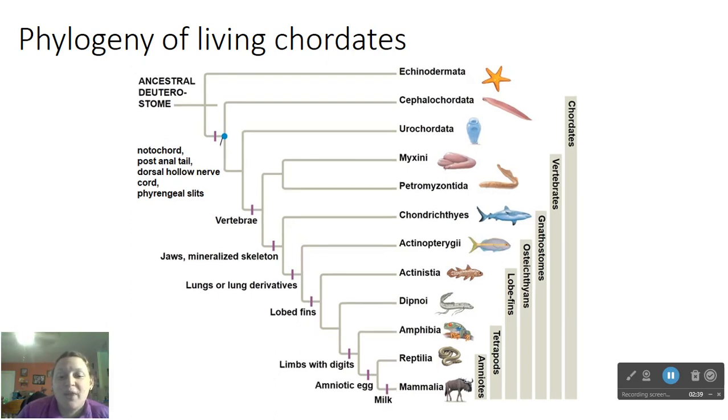So we're going to see other derived traits as we move along. So reptiles and mammals both share amniotic eggs, and we'll describe those later. And we know that mammals produce milk and have hair.